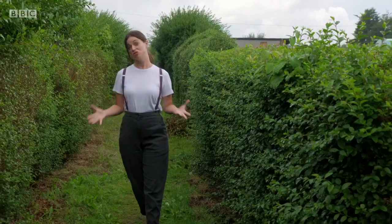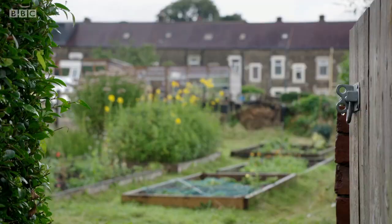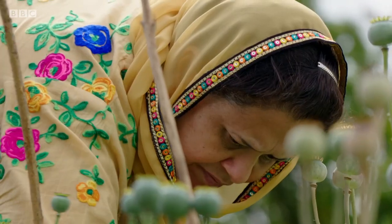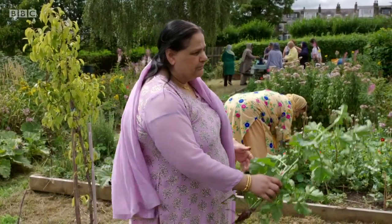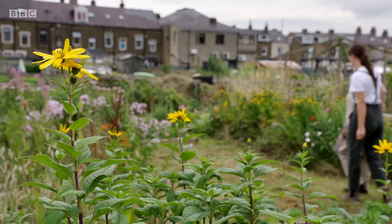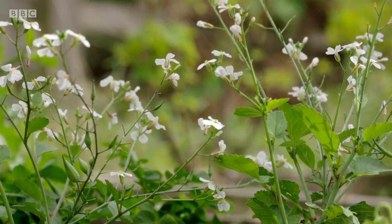An allotment is not just a place for growing your own produce. For many people, it's so much more. For the group of women I'm about to meet, this place is a haven. A place to socialise, unwind, and enjoy the great outdoors. Yasmin joined in 2013 and now helps to run this independent group.